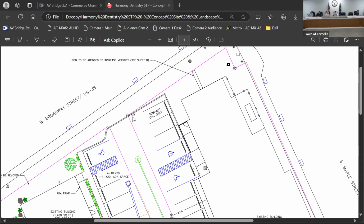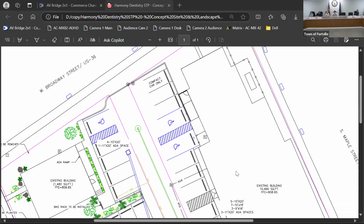Goes to a main entrance to the Fortville Business Center. Is there a connection to the dental suite from the business center? No, those will be ice. It doesn't look like there's much of an elevation change. Looking at the street view from Broadway, I would think that would be a good place to put one in there.